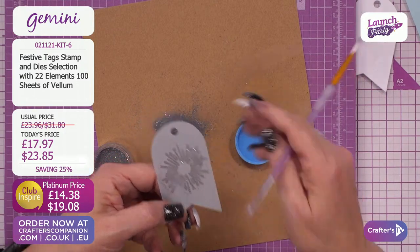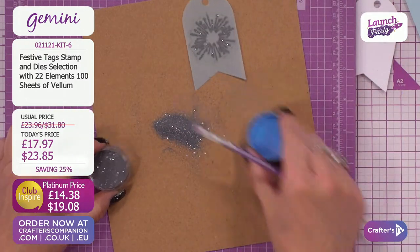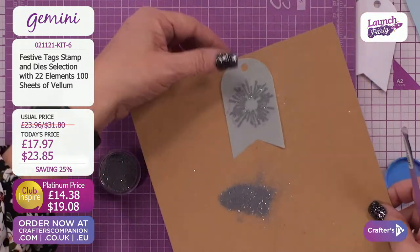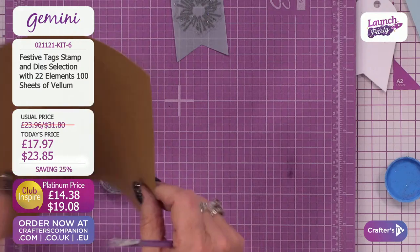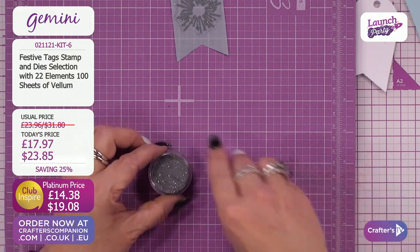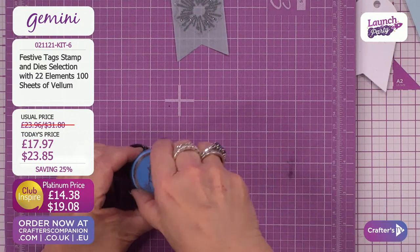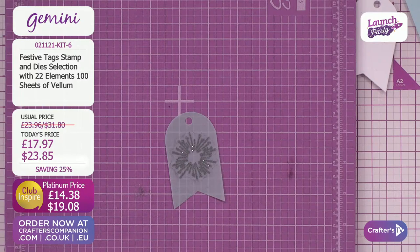So I'm just getting off all the excess areas, and then we'll heat set that. Again, looking already fabulous. Let me just put that back in there in case it isn't. Oh, it is embossing powder. Don't want to be wasting any. Pop that to one side. And then, before I start though, cover that back up. Don't trust myself. I'm going to grab hold of my heat tool and we're going to heat set that.